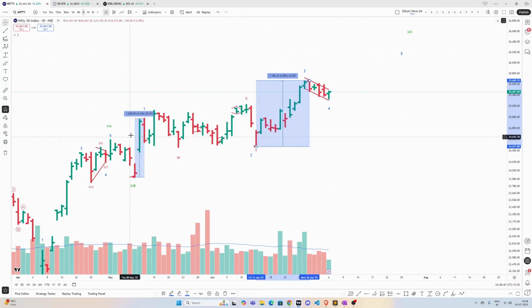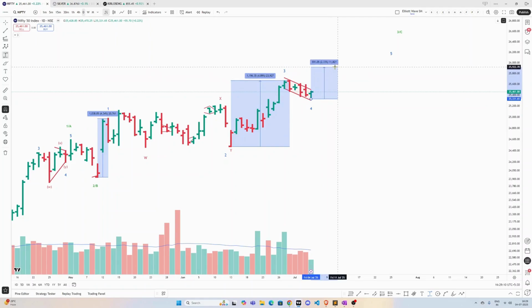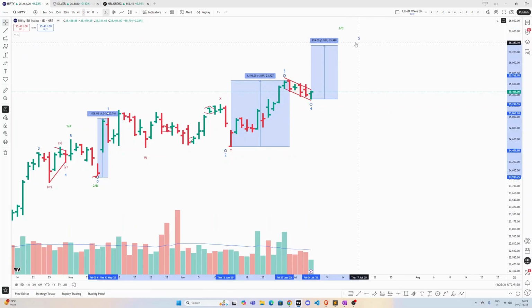So wave 5 could be equal to 1. That's the expectation, that as per the equality we can expect that this would be somewhere equal to this, and that gives us roughly a 1,000 point approximation for wave 5 on the upside from this point. Now, let me also give this estimation. This is the starting point, and from here 1,000 points is roughly around here, 26,330, something like this. So that could be your 5 wave approximation.